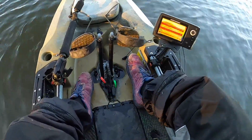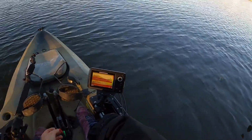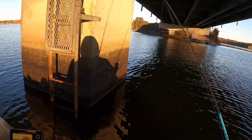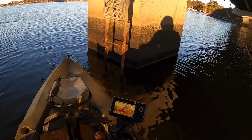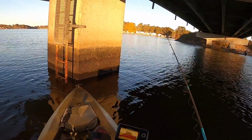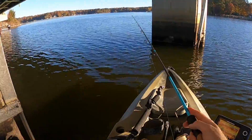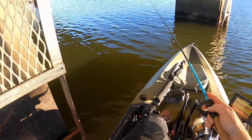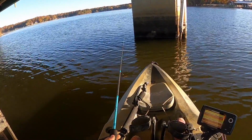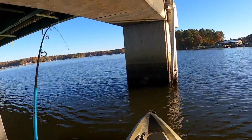Perfect. And we overshot our pillar a little bit here. Back it up. All right, right there. Let's drop her down. Anchors away. See if anything's hanging out down there. Guys, we're getting a bite here. Very light, very light. Got him, right there. Got him, loaded on.